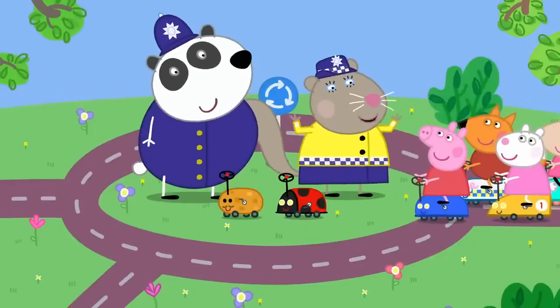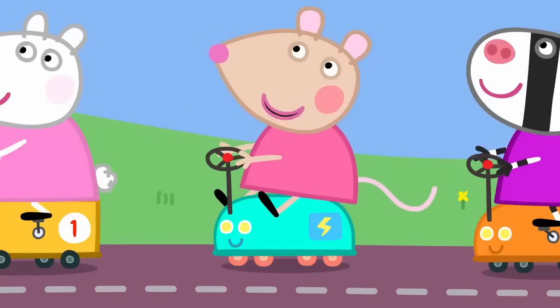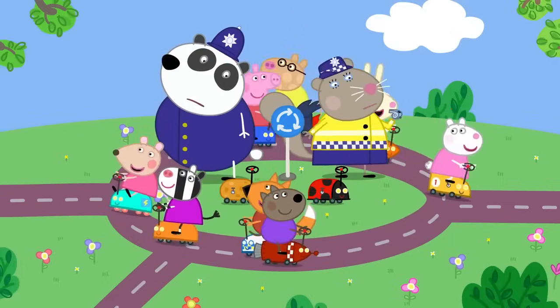Now, children, this is a roundabout. Who knows what we do here? Drive around it. That's right. So I want you to all go the same way.